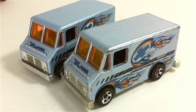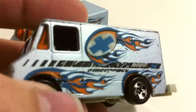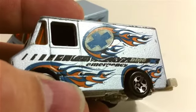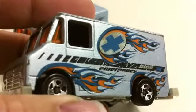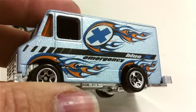stoppers, or was it truck stompers? Truck stoppers? I think it was truck stoppers 5-pack. Pretty cool graphics on them. It says blue emergency on it, but lots of flames. I like the flames on them. This one's a little better condition. Pretty cool. So next up, this guy.